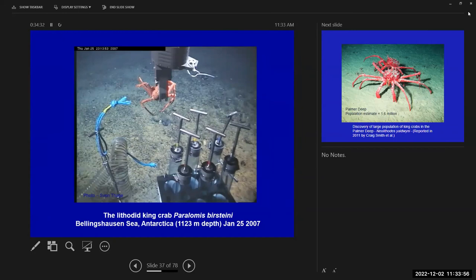And the concern here was that scientists had long known that crabs don't do well at low temperature. And as you go up the slope towards the shelf in Antarctica, the temperature actually decreases. It gets colder. And that was thought to have kept king crabs at bay, because they knew that they were in the deep sea surrounding Antarctica for a very long time, but they'd never been found on the slope.